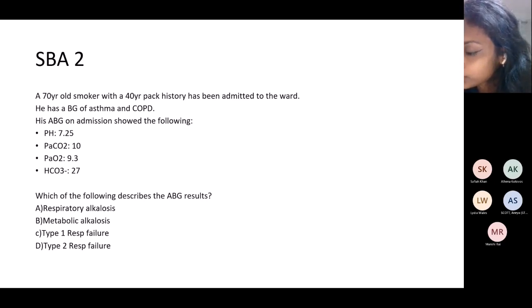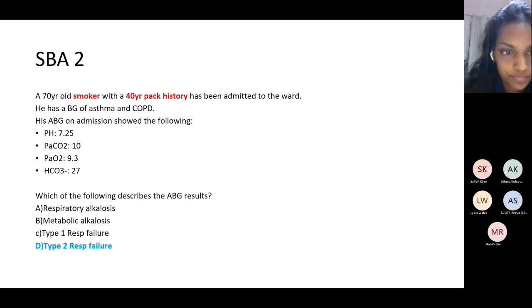Okay, we'll just stop the poll there. So, a 70-year-old smoker with a 40-pack year history, and they present with this sort of ABG. So the answer is type 2 respiratory failure.